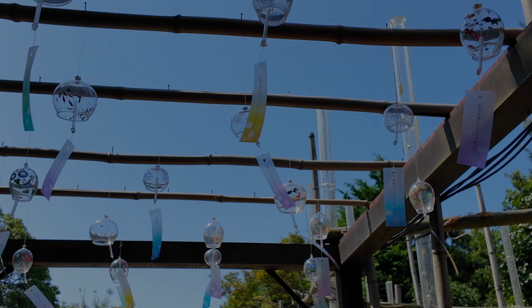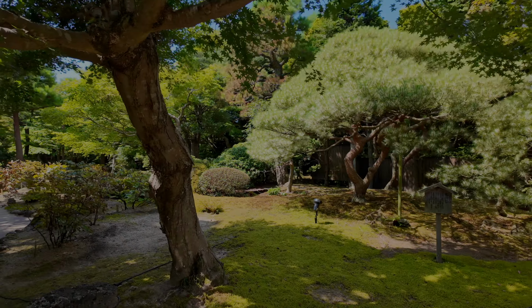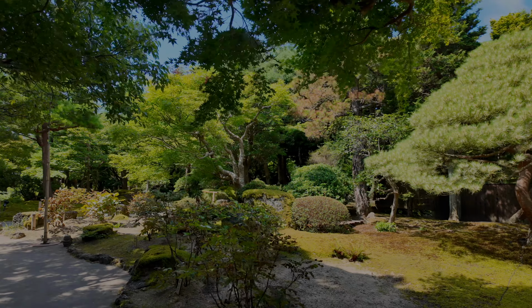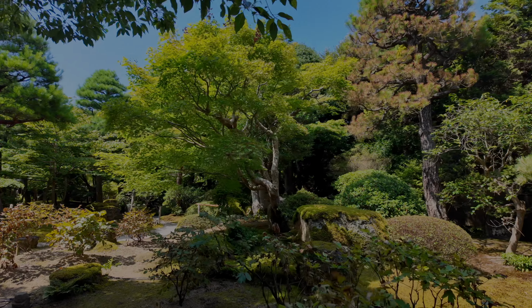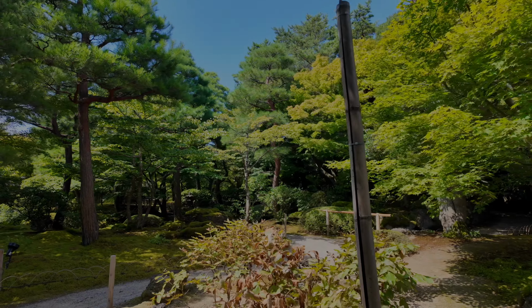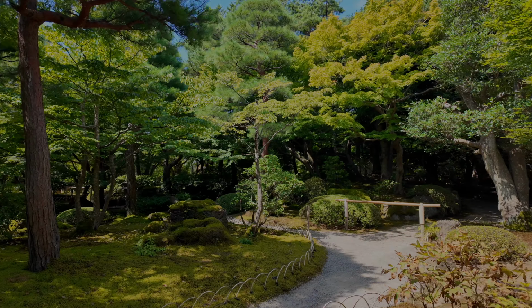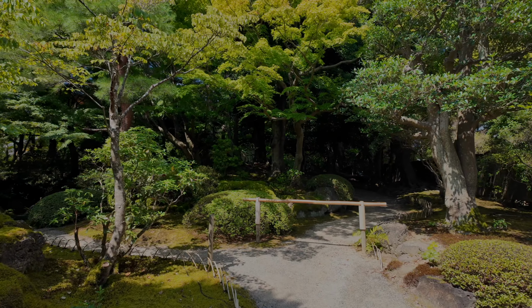These are summer wind chimes called furin. Just like the mist, the sound is supposed to be cooling in summer. Speaking of sound, the low, slightly metallic sound you can hear in the background is the cicadas. If you've ever been in Japan during the summer, you'll know that you can hear the noise from these insects anywhere and everywhere.